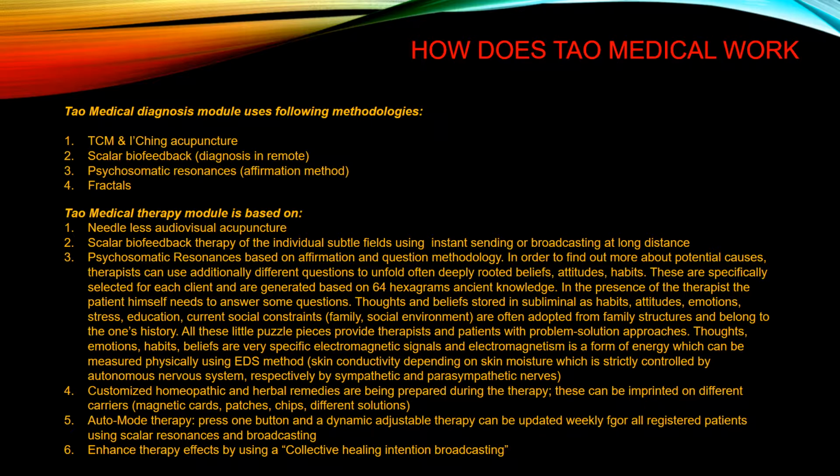And if you look at our how-to online webinar video about the system, you will see that this is totally needle-less. Scalar biofeedback therapy of the individual subtle fields is used also. This therapy method is using instant sending or broadcasting at long distances. That's why you can do long distance treatment and assessment. So the patient doesn't need to be present in your practice to evaluate him. Only a DNA sample, a photo, and his birth date, birth time, etc. is more than enough to get all the energetic information from him.